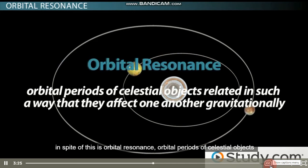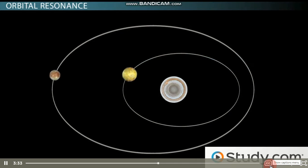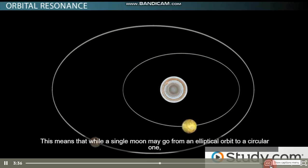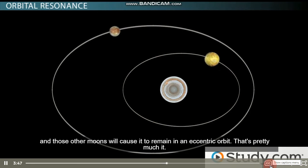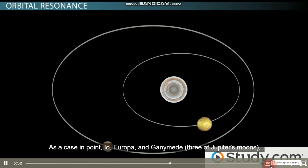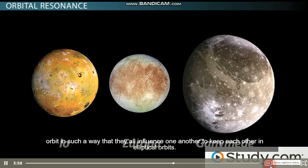The key to understanding why tidal heating can continue in some of the Jovian satellites in spite of this is orbital resonance, orbital periods of celestial objects related in such a way that they affect one another gravitationally. This means that while a single moon may go from an elliptical orbit to a circular one, when it's orbiting alongside other moons, then the gravitational attractions between it and those other moons will cause it to remain in an eccentric orbit. As a case in point, Io, Europa, and Ganymede, three of Jupiter's moons, orbit in such a way that they all influence one another to keep each other in elliptical orbits.